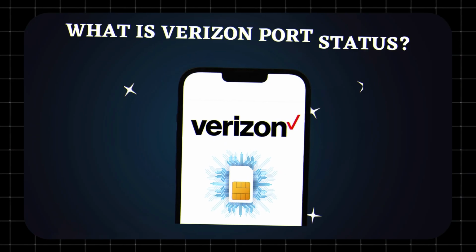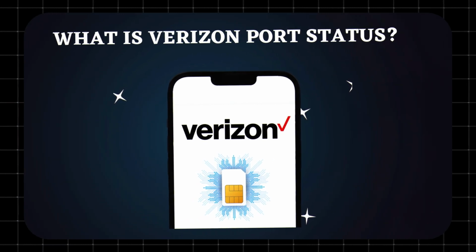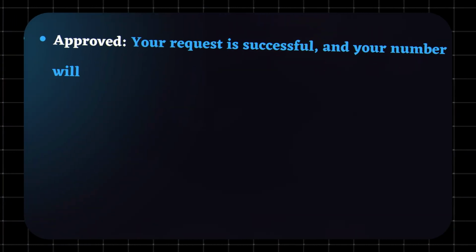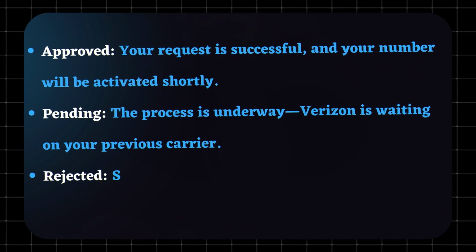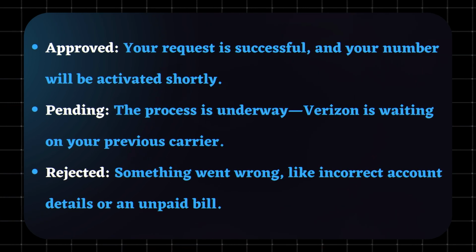What is Verizon port status? The Verizon port status tells you whether your number transfer is moving forward or not. There are usually 3 stages you'll see. Approved. Your request is successful, and your number will be activated shortly. Pending. The process is underway. Verizon is waiting on your previous carrier. Rejected. Something went wrong, like incorrect account details or an unpaid bill.